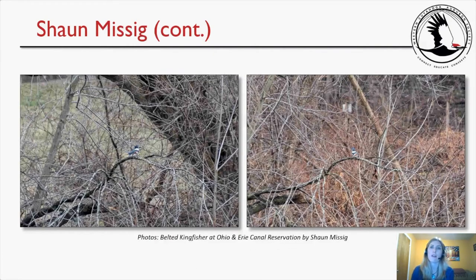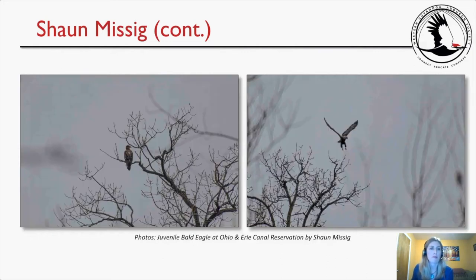All right, and then here are the two photos of the belted kingfisher at the Ohio and Erie Canal Reservation by Sean Missig. And then juvenile bald eagles at the Ohio and Erie Canal Reservation by Sean. And I like the way these two images look side by side with the tree and the one eagle in the perch in the tree and the other one in flight. It looks like it might be taking off or landing.